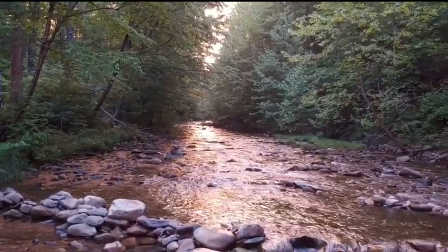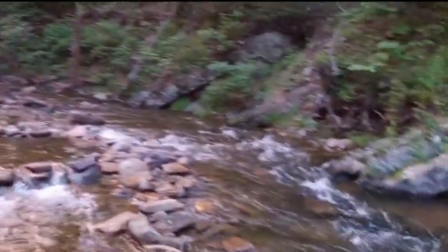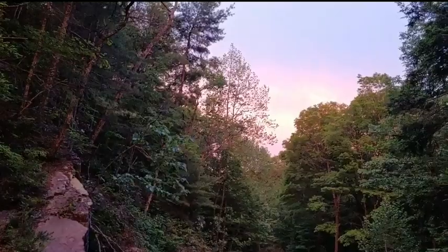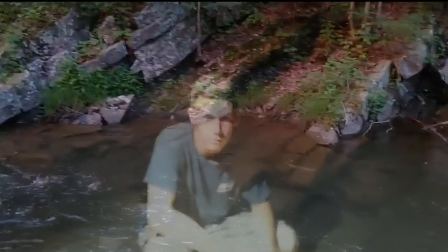And as you can see, it's getting dark, which means there are going to be some other little critters coming out. So, it's going to be pretty cool. Again, absolutely gorgeous sunset. And we'll see what critters we can find tonight.